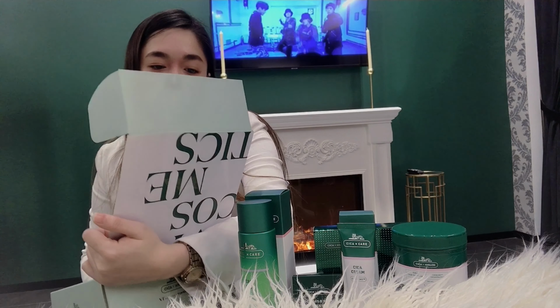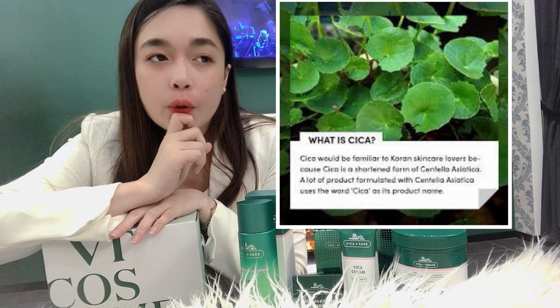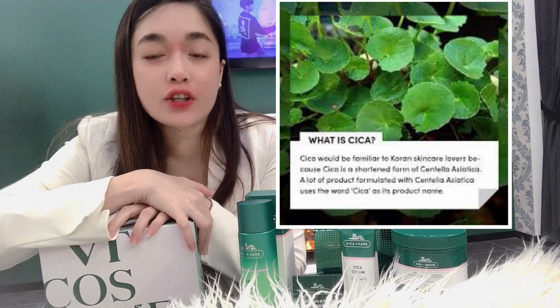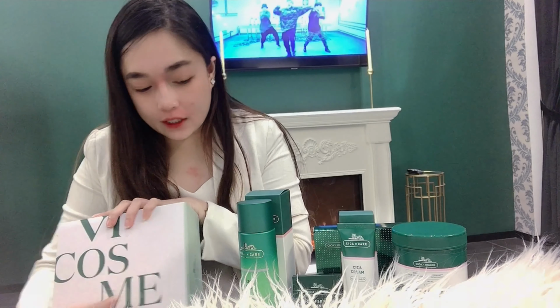So ayan guys, trivia, what is Cica? Cica is short for the Centella asiatica, a green herb that is both eaten and commonly used as a medicinal herb in Asia. So tigers apparently used to roll around in Centella asiatica to help heal their battle wounds, and it does some pretty good things on human skin too.